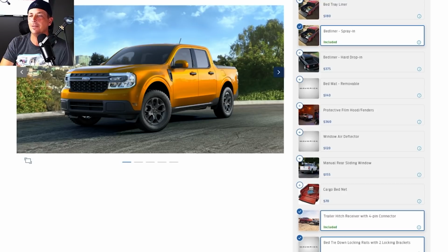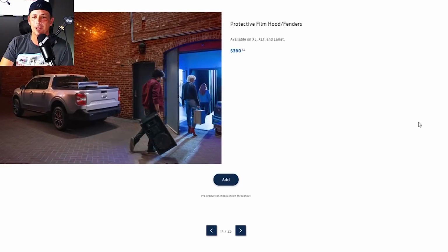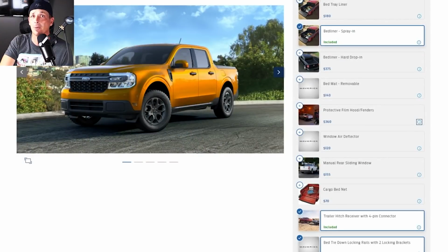A protective film on the hood and fenders. Now, that's a protection film for $360. I really think you could almost get that done cheaper at your local shop, whoever does body wraps and window tints, stuff like that. Usually they all do those together. I think if you wanted it, and I'm big on that stuff now, you guys know with the Bronco, I've talked about it, that I will have this thing coated and done with paint protection film.